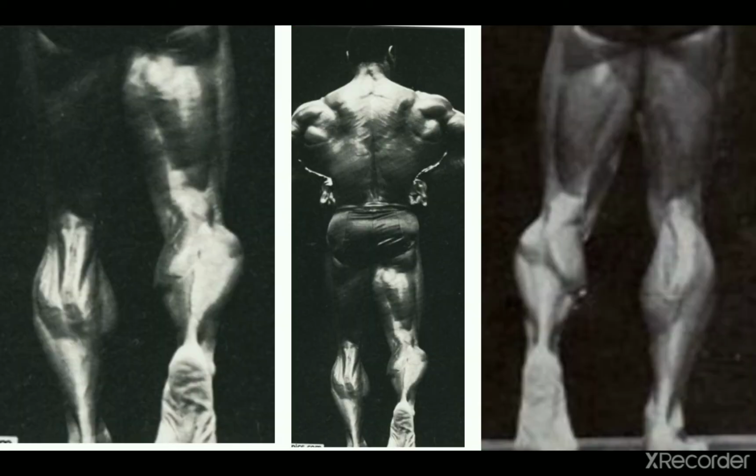And take a look here at the Mr. Olympia champion from the 80s, Chris Dickerson, who had some outstanding calves. Look at the muscle belly, the shape of it looks great. However, I was only able to find these two pictures because the one on the left and in the middle is the same one, of course. So put a little bit of an asterisk on this one.